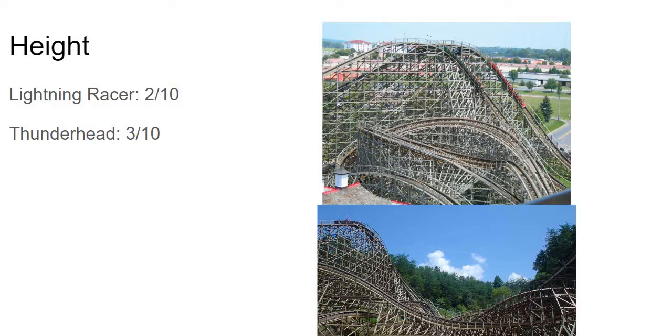So Lightning Racer is 92 feet tall, and then we're going to give Thunderhead a 3 for being 100 feet tall. Yes, Thunderhead also looks taller, but the thing with Thunderhead is that it uses the terrain to its advantage, so that's why Thunderhead gets an advantage. So Thunderhead's getting a 3 anyways.